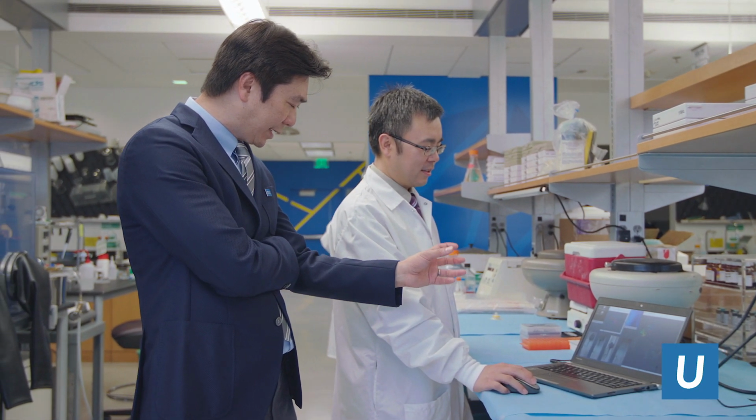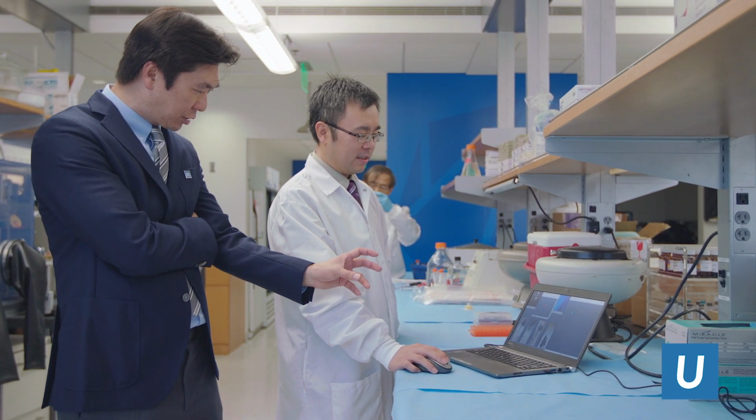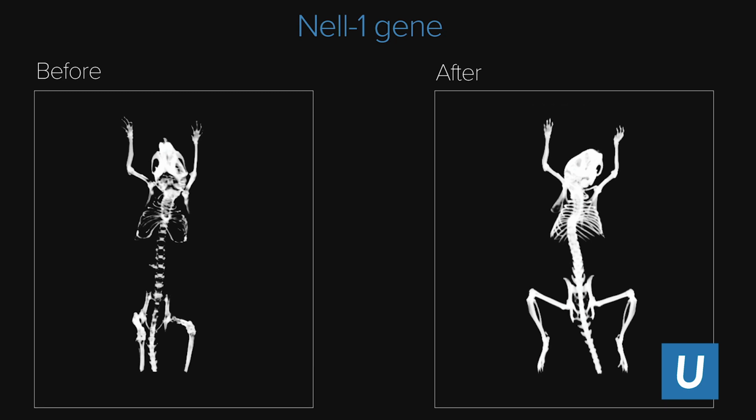Dr. Eric Ting noticed there was a subset of patients who have premature fusion of their sutures. Little babies, you feel the soft spots in their head, and that's because those bone plates aren't fused yet to give the brain room to grow. But if they're fused prematurely, the brain can't grow. And so he looked at that and asked the question, what is causing that bone formation? Well, that's how the NELL1 gene was discovered.